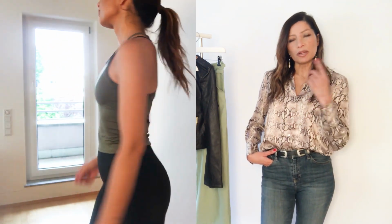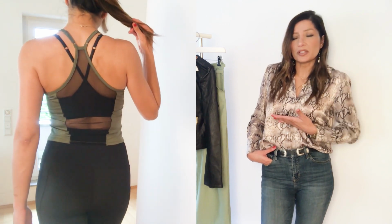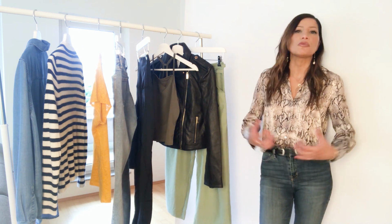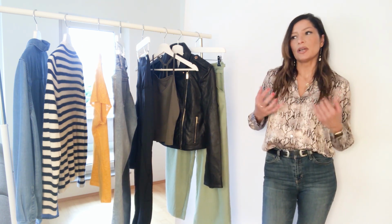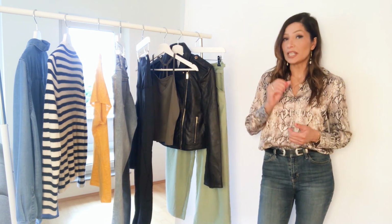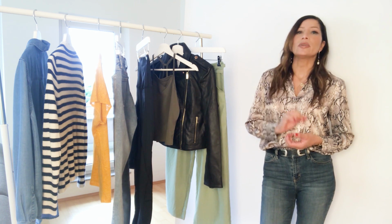And I found this little top, for instance, it's got a good length, it's not cropped, because at the gym I go to, you don't really wear crop tops, and it's got a good length, so it covers your tummy, but still it's not long and it doesn't make you look frumpy or anything. And that's what I like about their activewear. It's sort of young and modern, affordable, and I'm definitely gonna order some more gym wear from Asos.